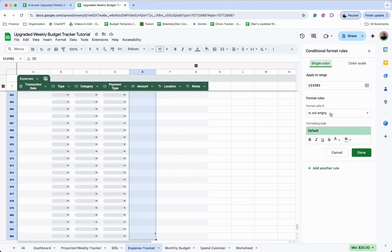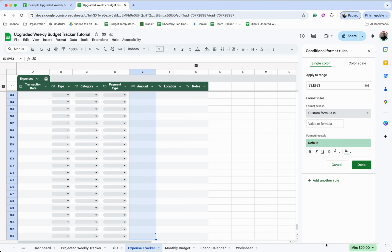Now we need to add another rule. We'll click Format Cells If, go back down to that Custom Formula Is, and we're going to type and, open parentheses, and, open parentheses, B3 is not equal to, inside quotes, we'll put debit, comma, B3 is not equal to, inside quotes, we'll put credit, close the parentheses, put a comma, E3 is greater than 0, close parentheses. So what this is saying is that if the type is not credit and not debit, but E3, the amount, is greater than 0, then we want that to be conditionally formatted as well.